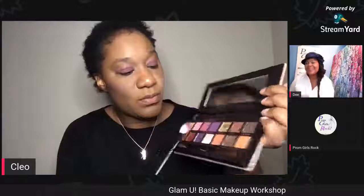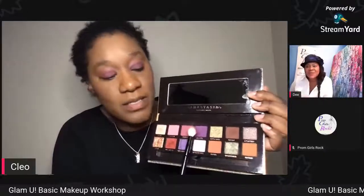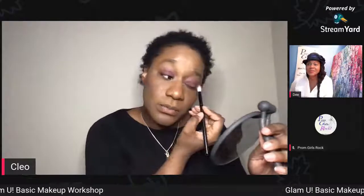So what are we doing, Cleo? I'm going to add Big Wig, that's this purple, to give it a smoky eye. Yes, that is so pretty. And I'm just doing it in the middle part. So Cleo is starting at the edge of her eye. When you're doing a smoky eye, just like Cleo's doing, always start at the end, and then it gets lighter at the beginning of your eyelid.